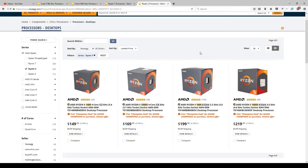Streamers have different needs, so I'm looking at things like better sound cards, capture cards, and things of that nature. That's why the cost is going to be a bit higher, in addition to the base cost of the video card and CPU.